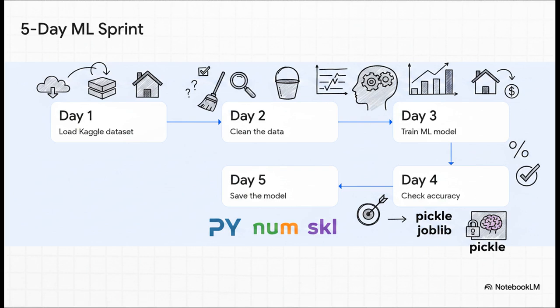Day 3 is where the magic happens. You train your predictive model, maybe a linear regression or random forest, to guess property prices based on size and location. Day 4, you verify its accuracy. And Day 5, you literally save that trained brain using a library like JobLib or Pickle. Boom, 5 days, and the machine learning core is done.